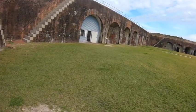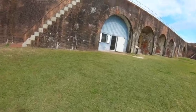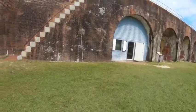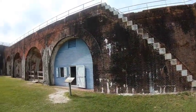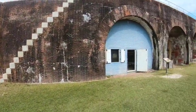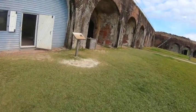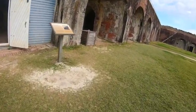Those are big steps too. Big granite blocks that you can get up to the top of those. I'm sure they had guards posted along the top.